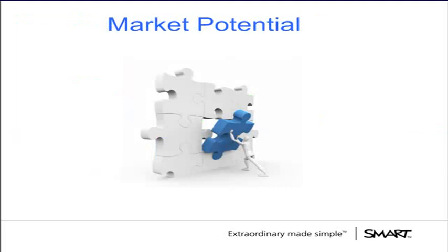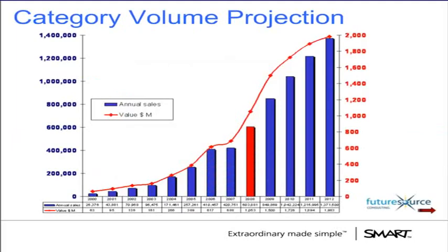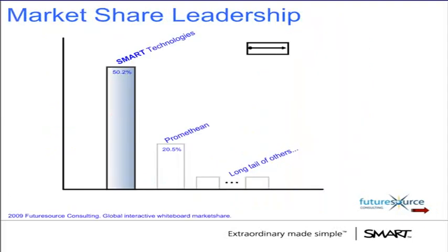So as a company analyzing the business case of working with SMART Technologies, let's look at the market potential that's in front of you that SMART opens up to your company. This is market data from Futuresource Consulting. It shows the interactive whiteboard segment to be around a $1 billion market today. It's growing almost exponentially, and by 2012 it'll reach $2 billion in annual volume. As a content publisher, a software developer, or a hardware company looking to get into or integrate its solutions with an interactive whiteboard company, SMART is uniquely positioned in a leadership position in this exponentially growing global market.